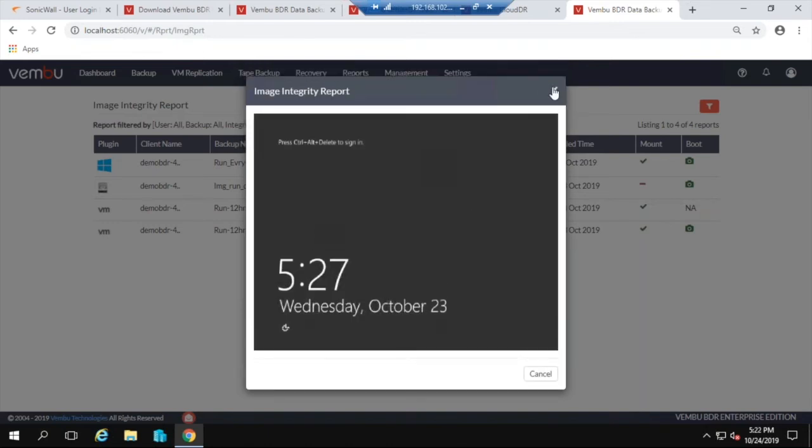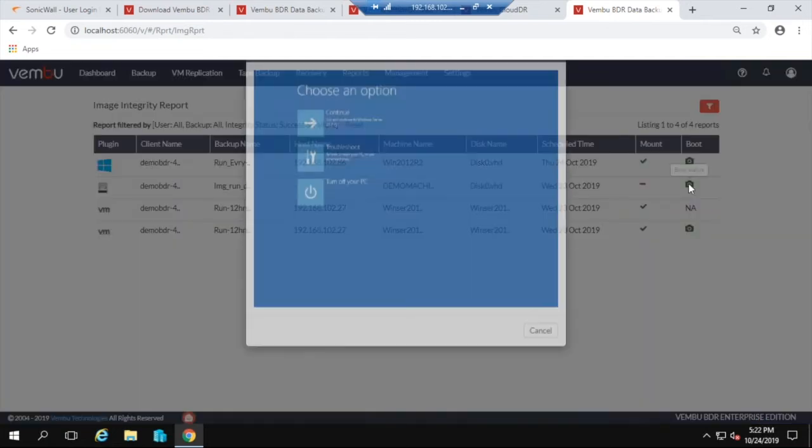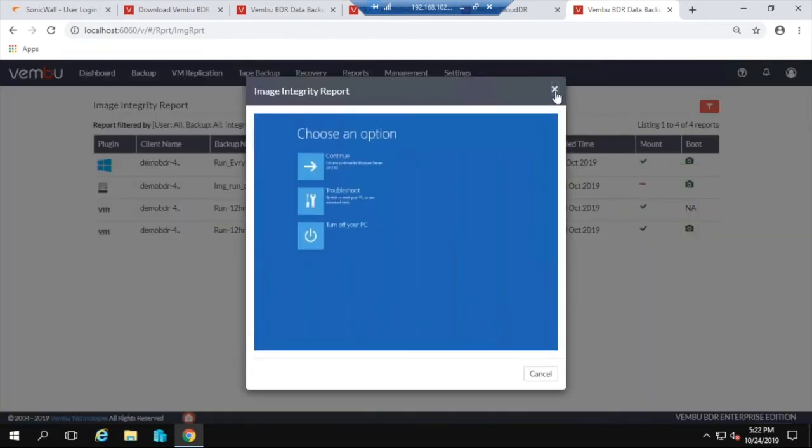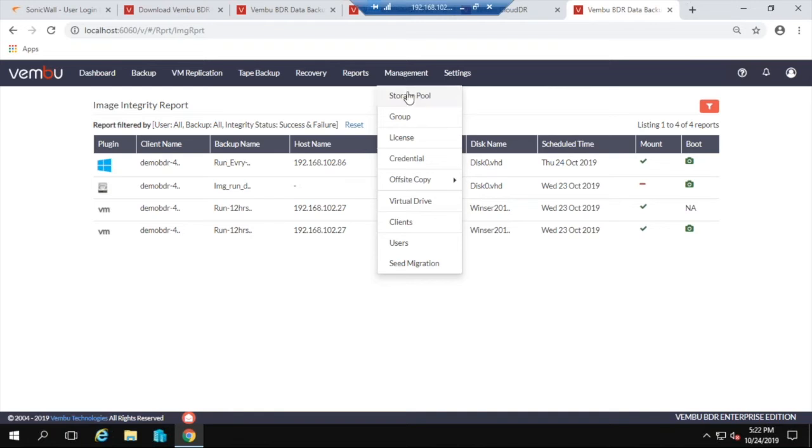So this machine is bootable. If this backup data is corrupted or something, you can see the machine is not booted here. This is showing some kind of error. By seeing the screenshot, you can go and check on the backups. These screenshots will also be mailed to your email addresses. You can check it from your mobile phone or computer. If you're seeing any error screens, you can log into the backup server and check on those particular backups. So these are the basic reports, and the next one is the management.